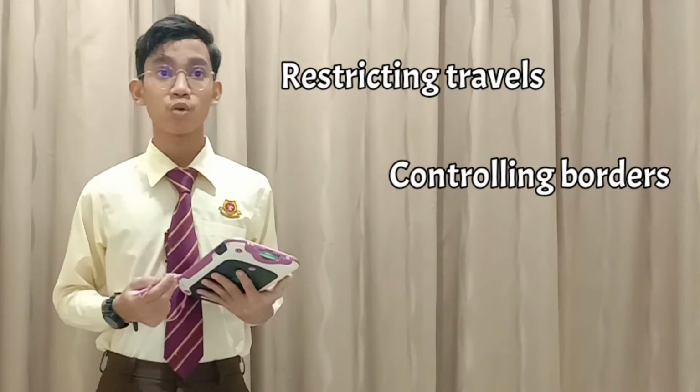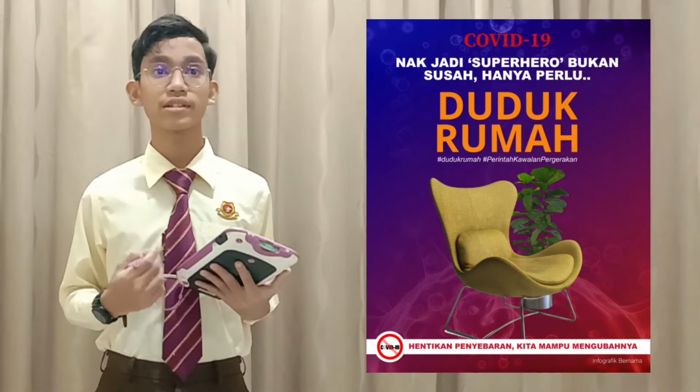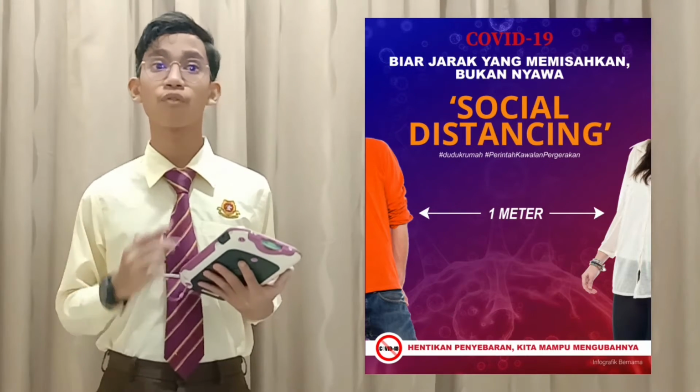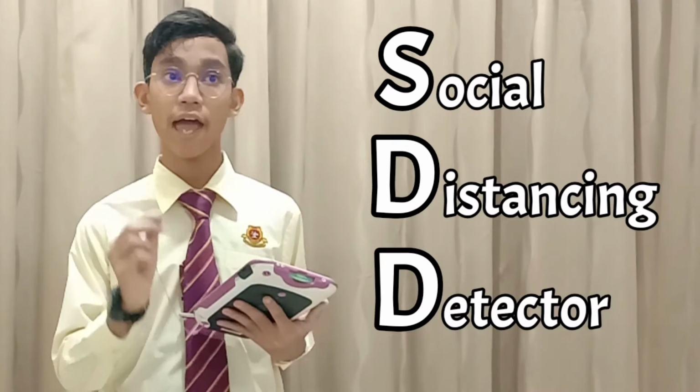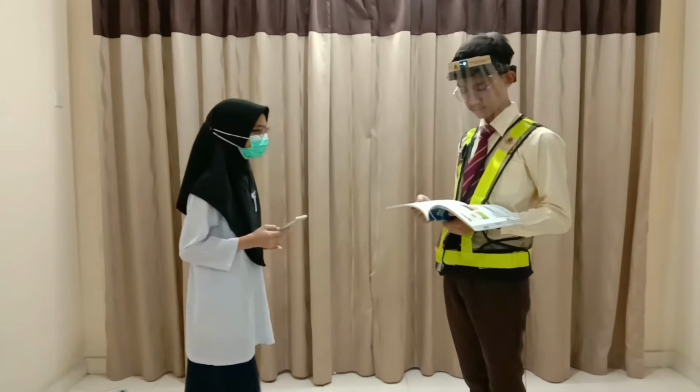Governments have tried to implement a variety of social distancing practices such as restricting travel, controlling borders, closing pubs and bars, and alerting society to maintain a distance of 1 meter from each other. People are required to go out only for essential needs such as food, healthcare, education, and other necessary tasks or jobs. Social Distancing Detector, or SDD, plays an important role in facilitating social distancing.